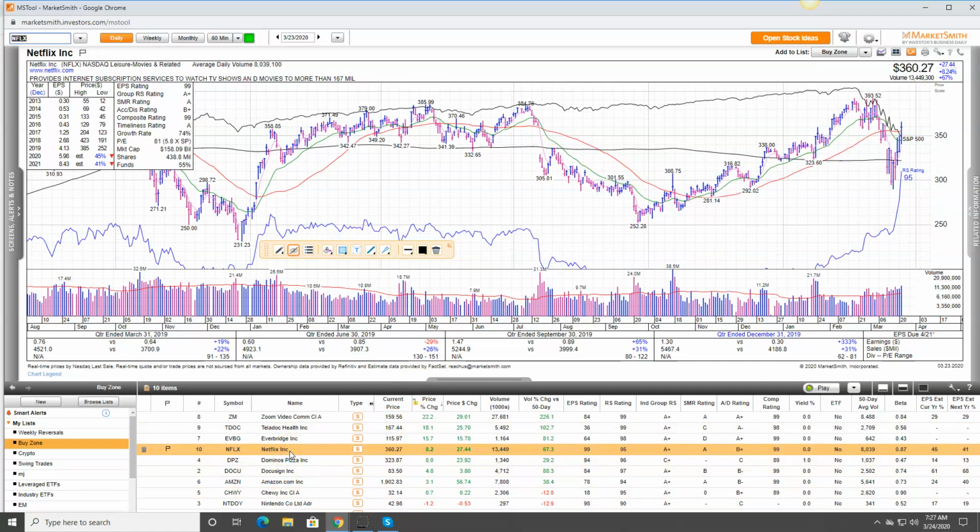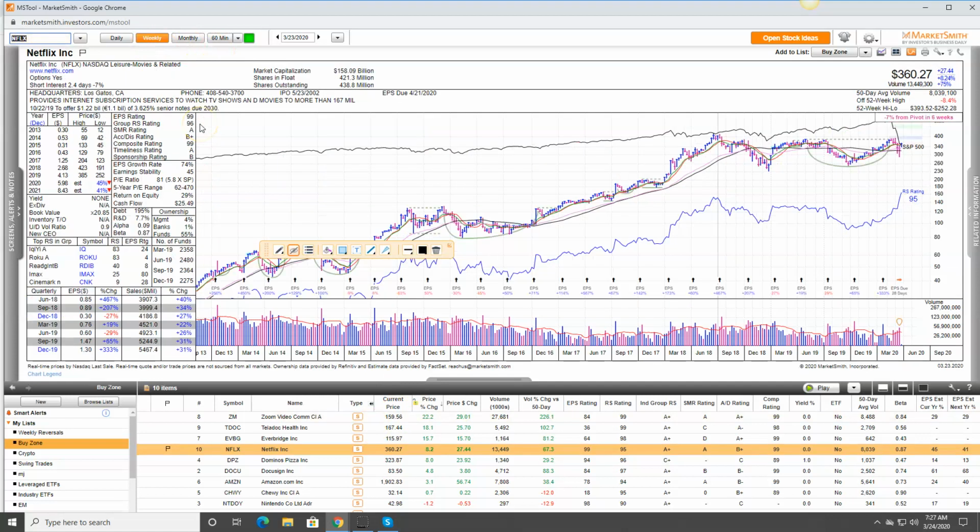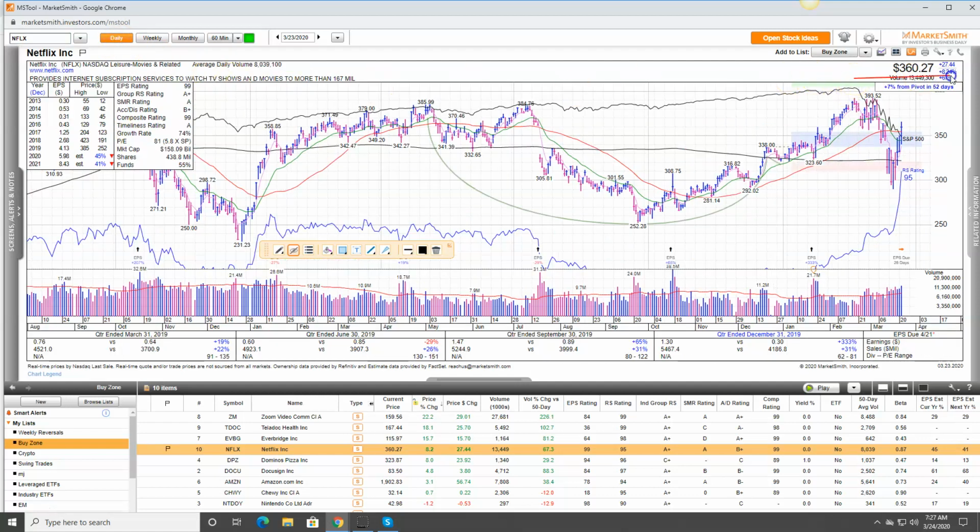We'll go back to Netflix. I think this chart looks a lot like Amazon, right? Because it's also been consolidating for a year and a half. It almost completed a weekly reversal pattern, right? But it didn't close positive, but dang, that's close. Was up 8% yesterday, did very, very well. So again, don't let the price per share fool you.